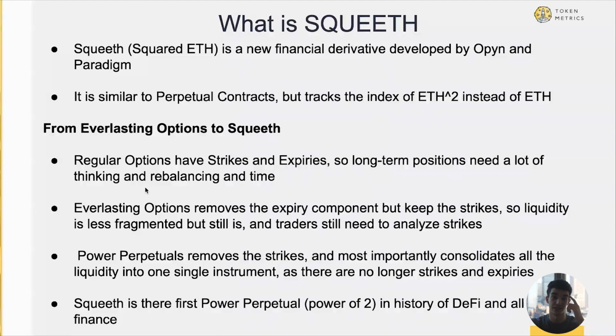You also need to think about what strike you want to pick, what expiry, should I roll my position, and things like that. So here come the advancements in this topic with everlasting options, which basically don't have expiry but still have strikes, so liquidity will still be fragmented. And here comes the solution with Power Perpetuals and Squeeth, where they put all the liquidity in one single asset or one single tradable product, because it doesn't have any strike and it doesn't have any maturity.